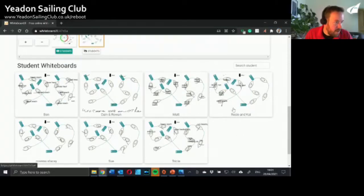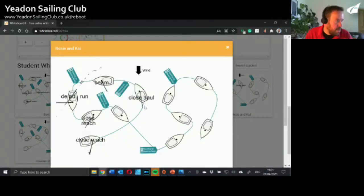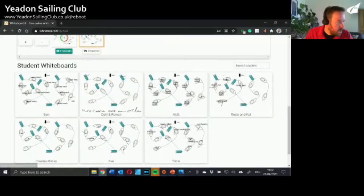Let's have a look at Rosie and Kai. So dead run, yep. Close reach, very good. You got that one right. Beam reach, very good. You got a sail up. Maybe just in a slight touch there, but nothing really to quibble about that one. Who's had a go at the heading up options?